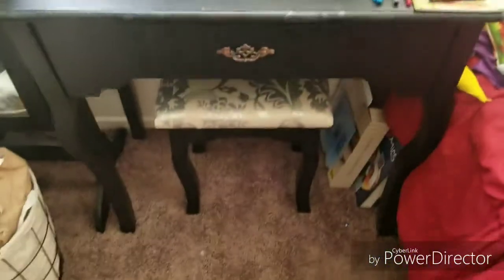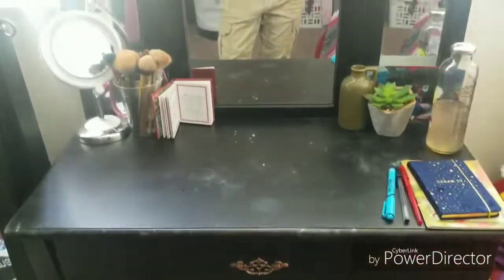Okay guys, I'm gonna show you my room, give you a little room tour. So first I have my vanity. I have my makeup brushes, my mirrors.